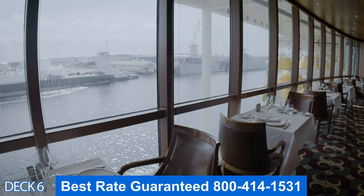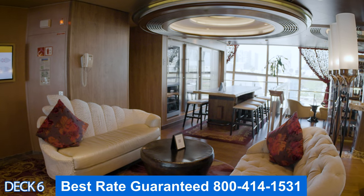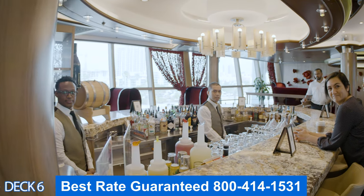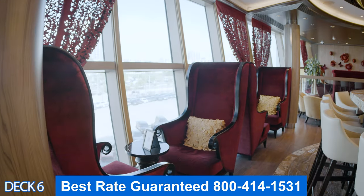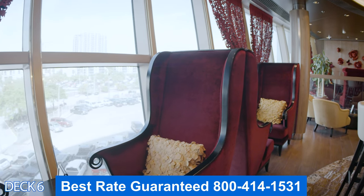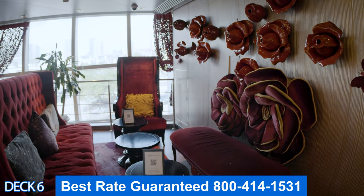Let's head on over to Vintages. Vintages is the wine bar. It's right here at the heart of Deck 6. It has a romantic social atmosphere. Posh seating and elegant couches are available on either side of the bar. There are nice views from the side right here, and you can also enjoy a wine tasting. You'll need to sign up for that, so make sure you check it out on the app.